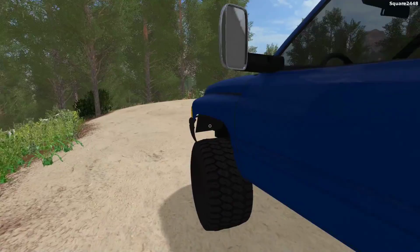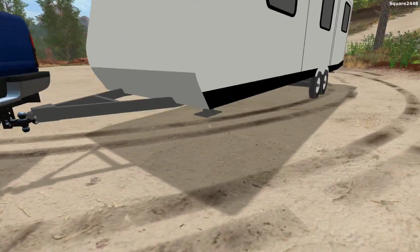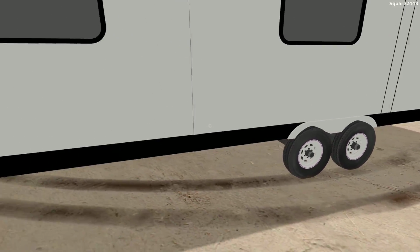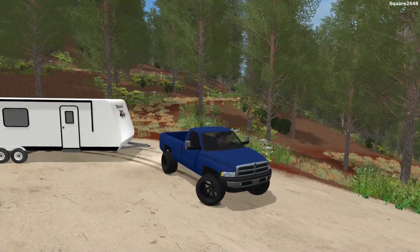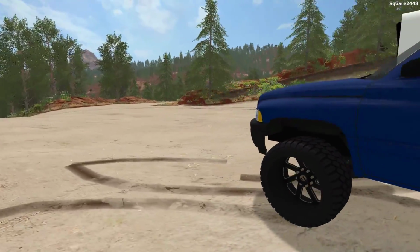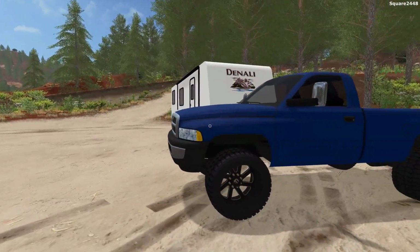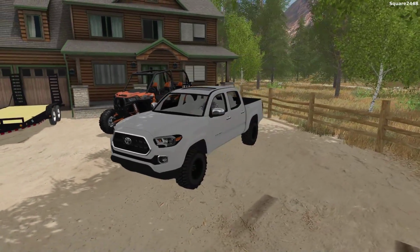So we'll kind of come over here. We do want to disconnect it to help take the weight off, and we do want to put out those stabilizers to make it a bit more realistic. And also, the camper is really good to be on level ground and not to be on the weight of the truck. We'll be parking this just like that to prevent anybody from taking our Denali. We'll be hopping in this, and we'll be switching over to the 2017 Toyota Tacoma.